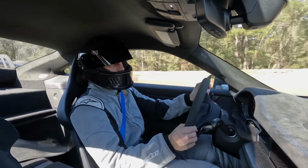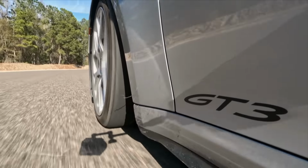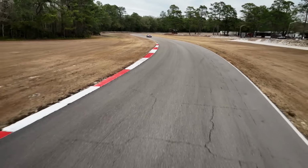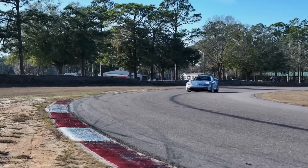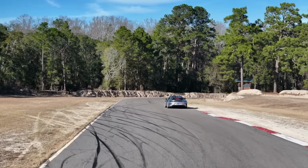That PDK worked impeccably out on track, too. No need to work the paddles at all, as even mid-corner downshifts are done without any drama. You can still get a 6-speed manual if you feel the need. Braking performance was incredibly solid, as you'd expect, with $10,000 worth of upgraded Porsche ceramic composite brakes.